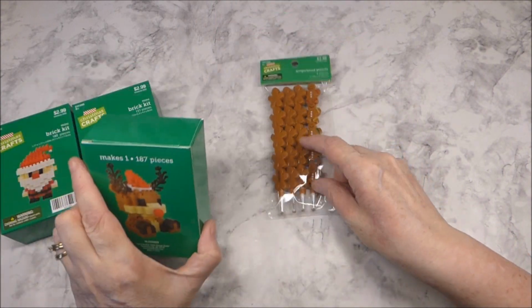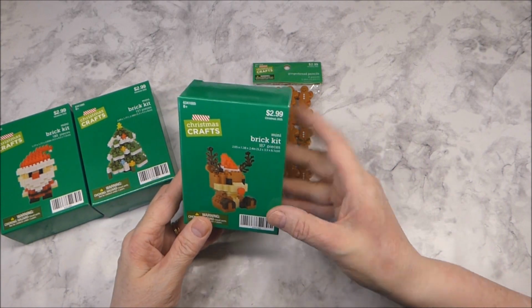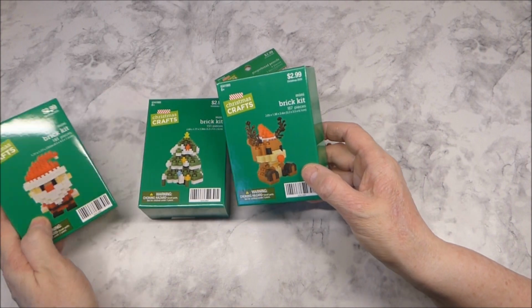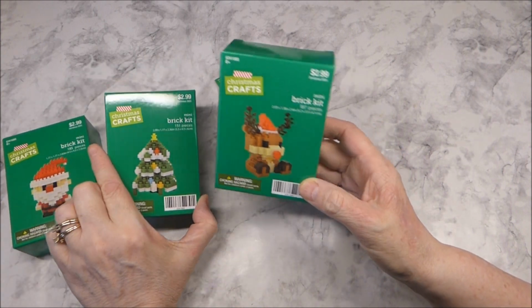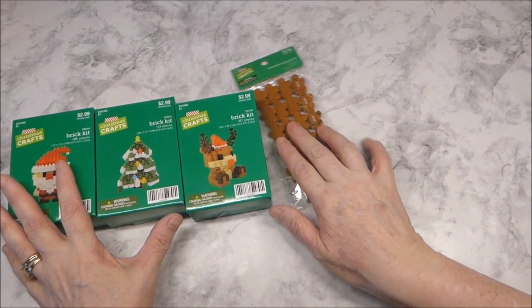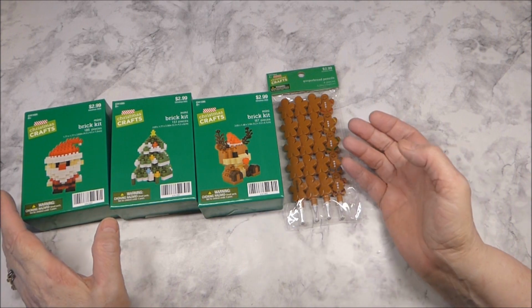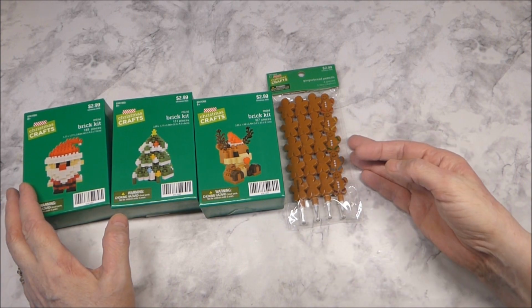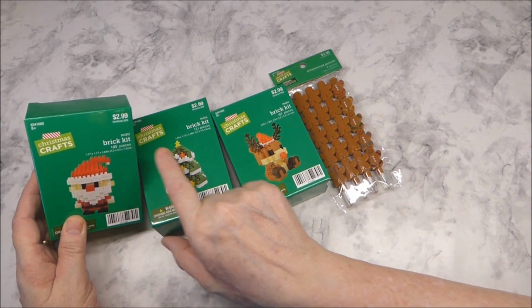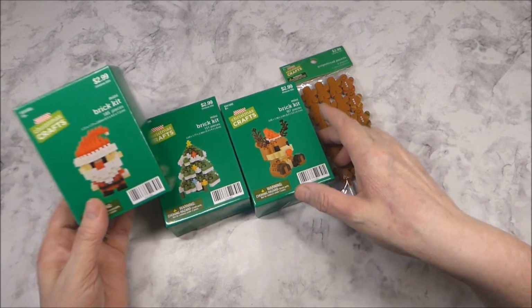And then right up in the same section was these little brick kits. They had 4 different designs. We have Santa, a Christmas tree, and a reindeer. There was a really cute little snowman. He didn't end up in my shopping cart, so I'm hoping I can go back and find him, maybe pick up a few more for some Christmas gifts. But these are really cute. 185 pieces, 151 pieces, 187 pieces.